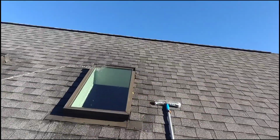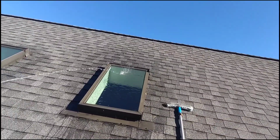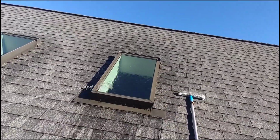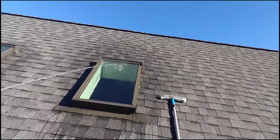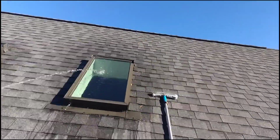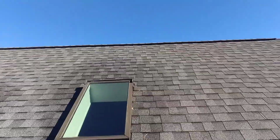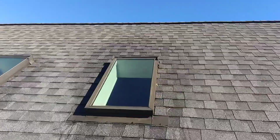One more good rinse. And then I put the squeegee here on the extension pole as well. Dried this one off. And these are all done, ready to go. Clear of film and all the pollen that was stuck to them. So maybe they'll get a little extra light in their kitchen today.